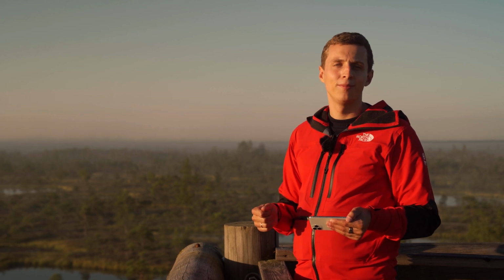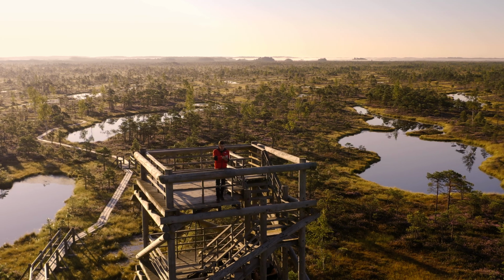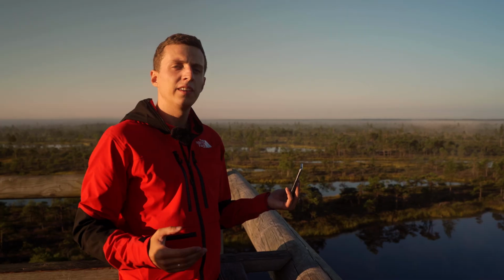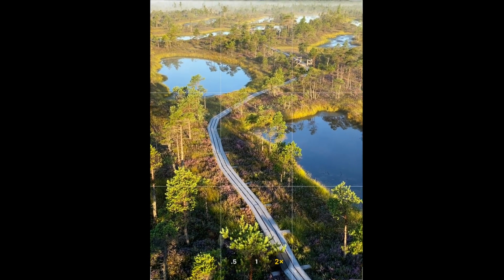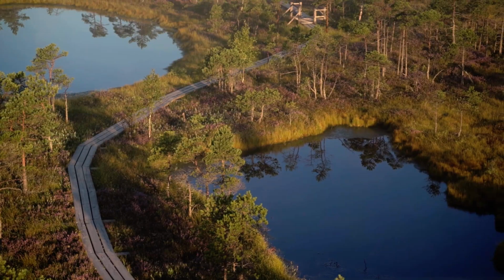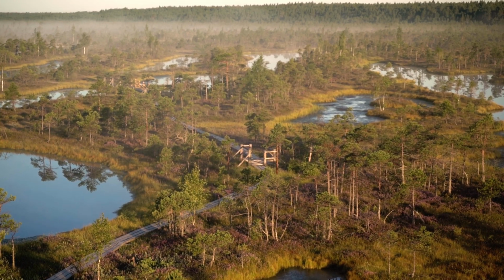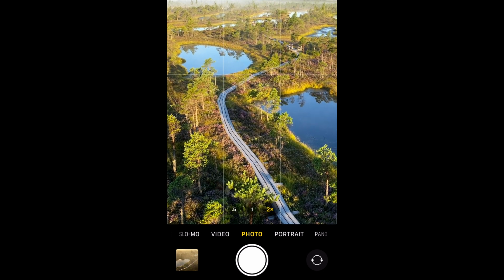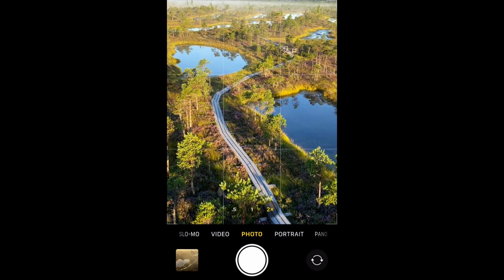But now let's check out the other side of this tower to see what kind of shots we can capture there. Okay, so here we already have a different scene. You notice that almost all the fog is now gone, and you can start to see those bright green tones in that bog, which we didn't have before. Once again, I'm going to quickly adjust the framing, and once I'm happy with my framing, I'll press the shutter.